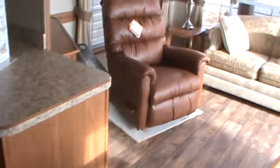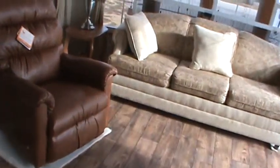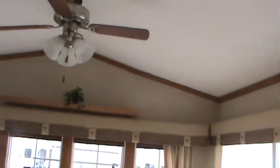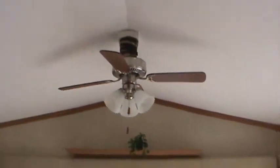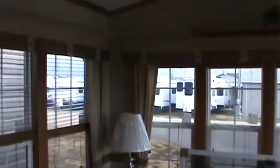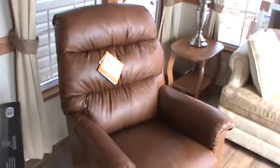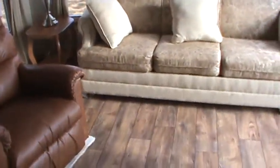This one has the Canyon interior. MSRP on it is not quite $40,000. Ceiling fan in the front room. Mini wooden mini blinds. I think I pretty well summed it up for you.